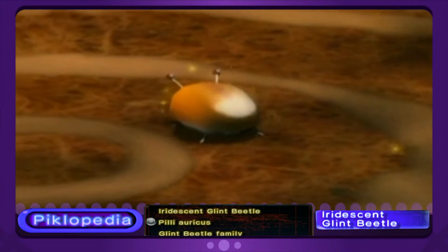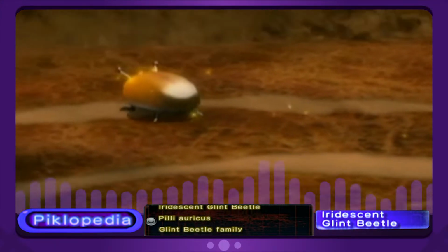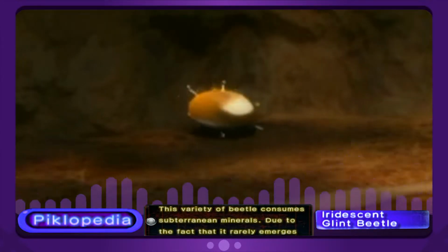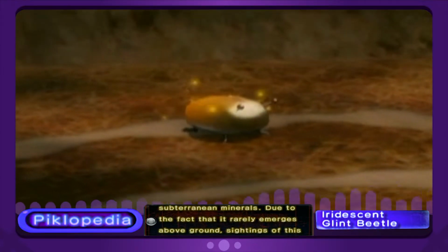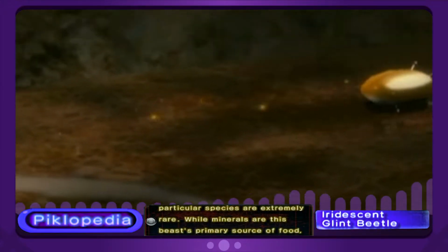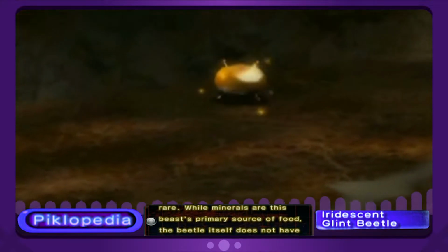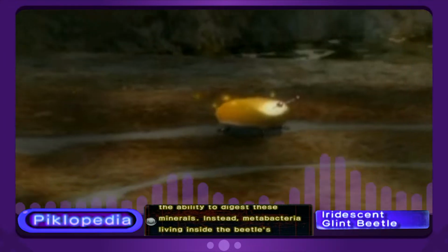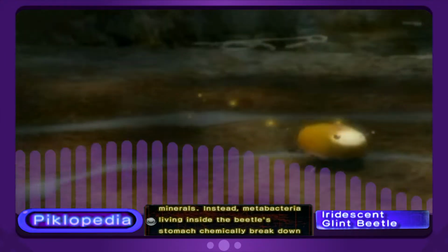Iridescent glint beetle. Glint beetle family. This variety of beetle consumes subterranean minerals. Due to the fact that it rarely emerges above ground, sightings of this particular species are extremely rare. While minerals are this beast's primary source of food, the beetle itself does not have the ability to digest these minerals. Instead, metabacteria living inside the beetle's stomach chemically break down the minerals.